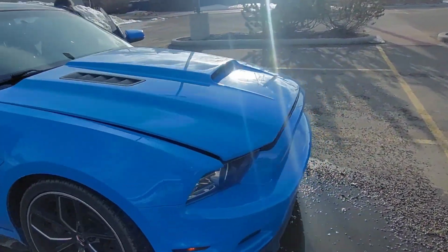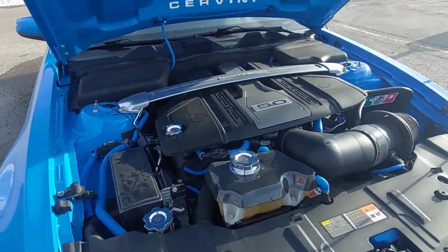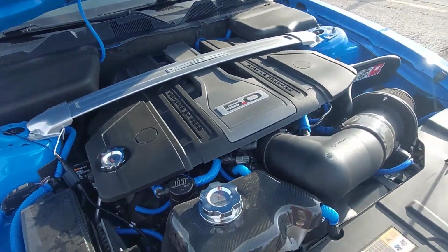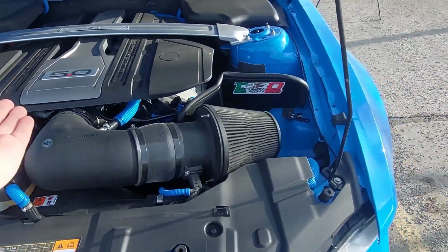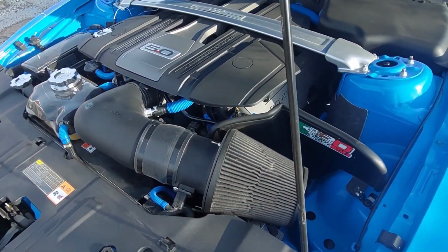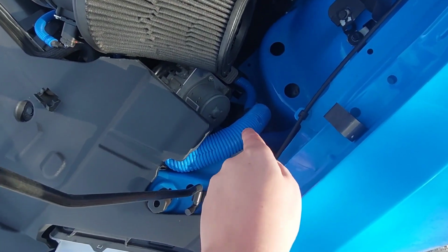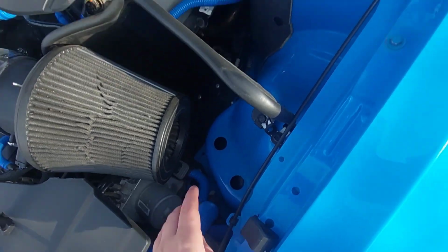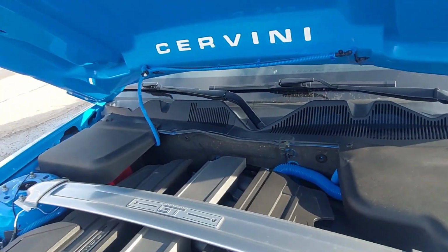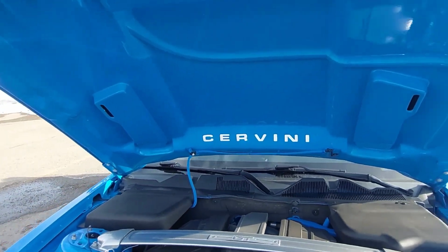But if we take a look under the hood, it's actually really cool under here. You'll see this 5-liter Coyote. And with some of the stuff done, you can see this intake here, a really, really big old intake. And to stick with the blue theme, she's done all of this wire loom in blue, which looks fantastic. And this happens to be a Cervini hood, which is awesome.